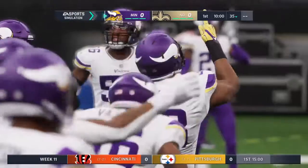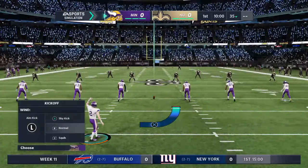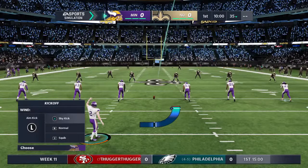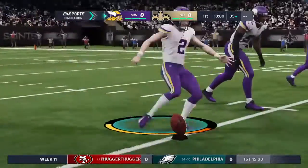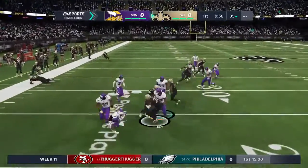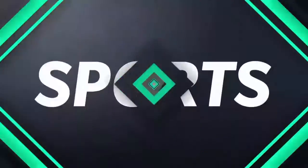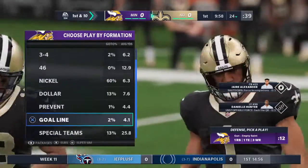Sports coverage of the NFL has us in downtown New Orleans at the Mercedes-Benz Superdome. Today we've got an interesting Week 11 matchup on tap between the Minnesota Vikings and the New Orleans Saints. The NFL season has hit high gear, and off we go in Week 11 on EA Sports. And he brings us out past the 20 to the 24. Saints take over 1st and 10 at their own 24-yard line.